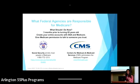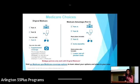Taking a bit of a deeper dive, here are the Medicare choices. There's original Medicare, which consists of Medicare Part A, B. You can also add D for prescription drug coverage. And then if you want to, you can add the supplemental coverage. Supplemental coverage in this instance is known as Medigap.